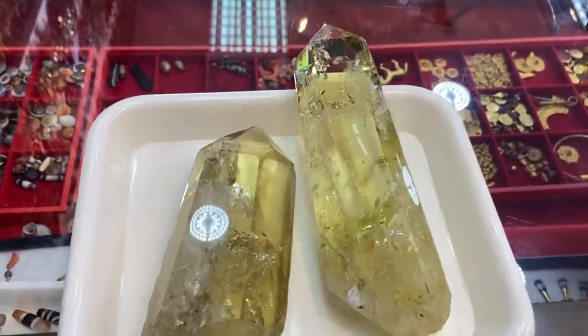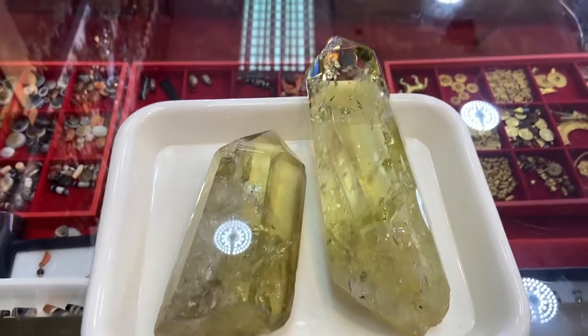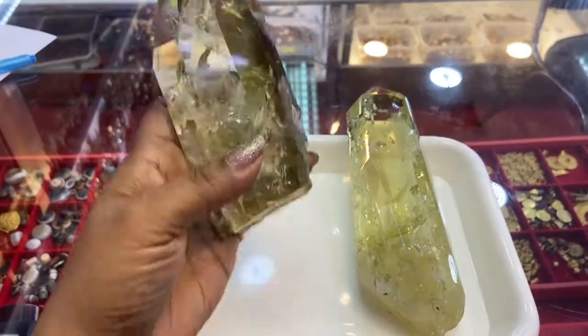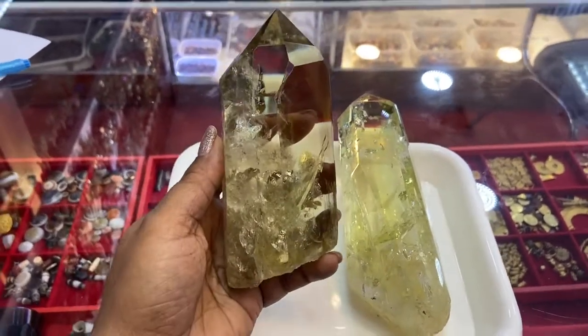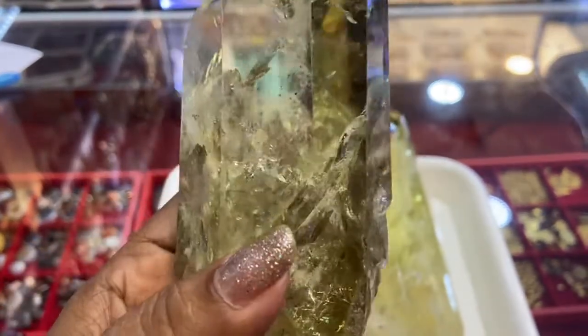We also have stands to go with those as well. So you can actually have it sort of stand up in terms of energy wise. The pointed crystals, you can actually cleanse the energy. Look at the beautiful inclusions in that.